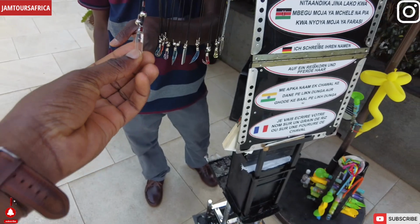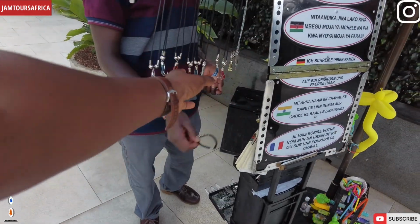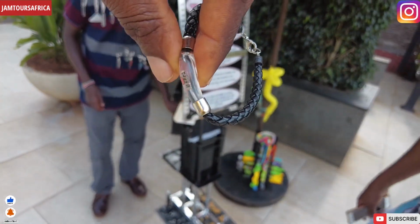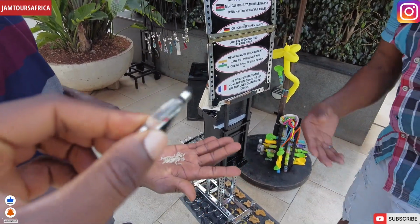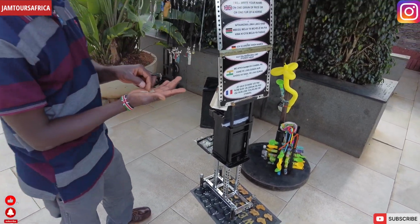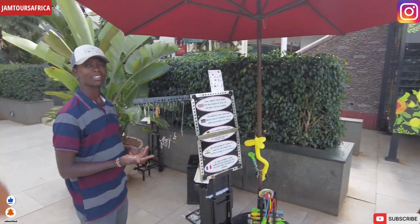You wear it as a chain. Bracelets and stuff like that. See? One grain of rice, a full name and a flag. Just one grain. Yeah, family, when you come to Village Market, check out this brother right at the front of CJ's.